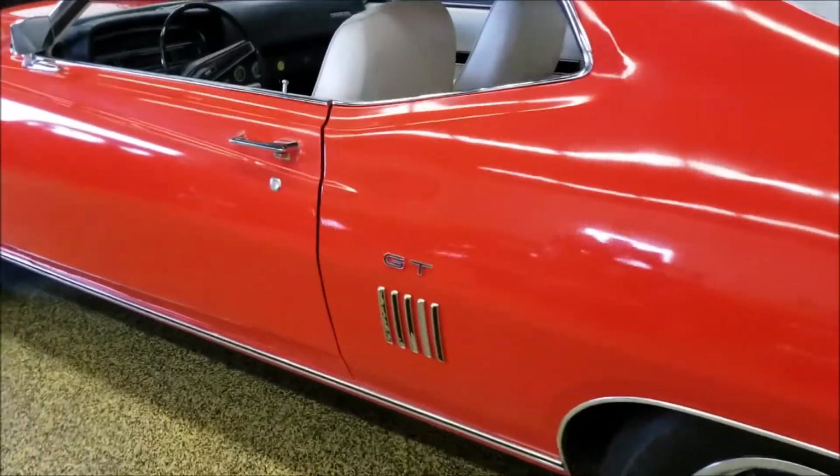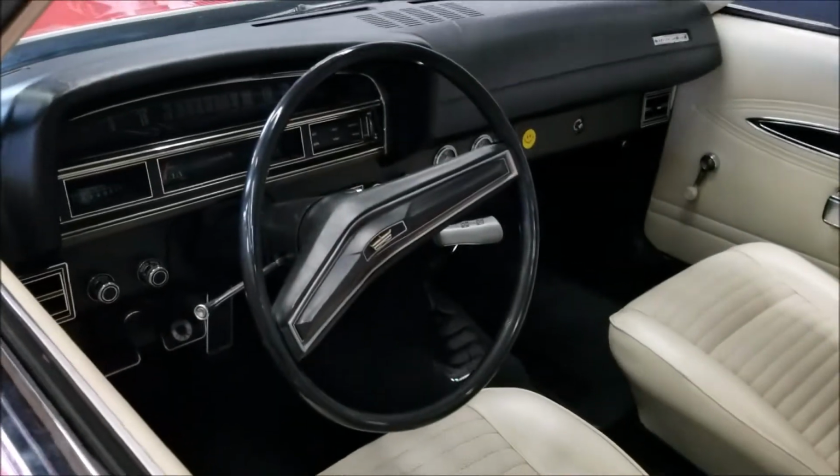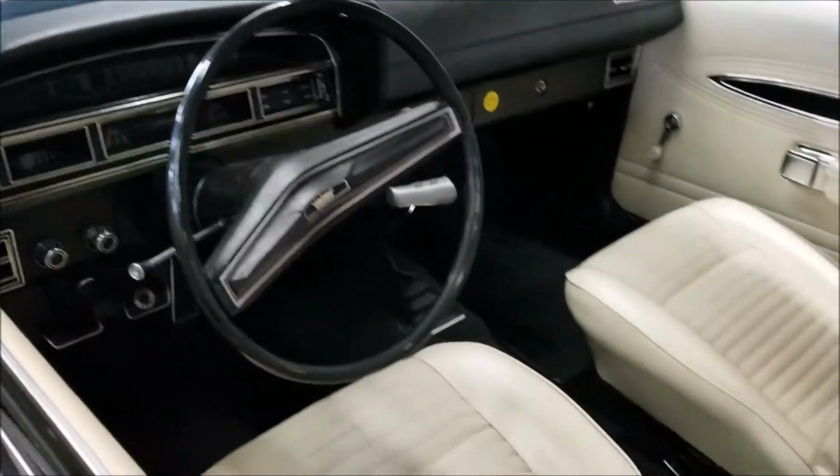This has to be one of the nicest running 429s we have ever had in here. It is just a dream to start up and drive.